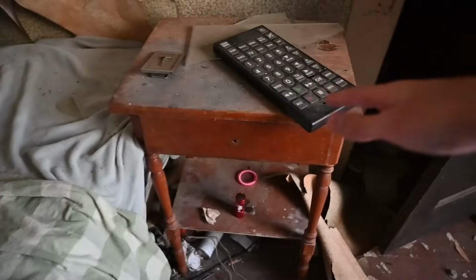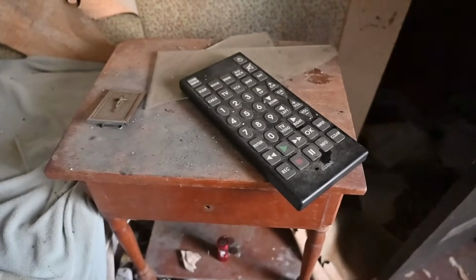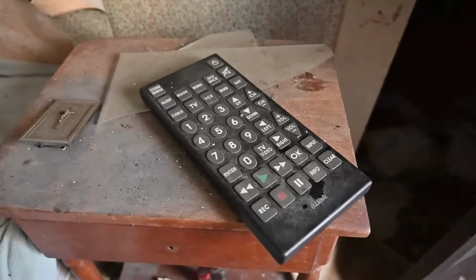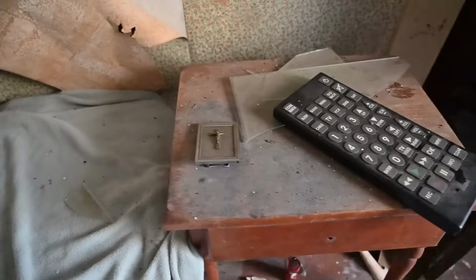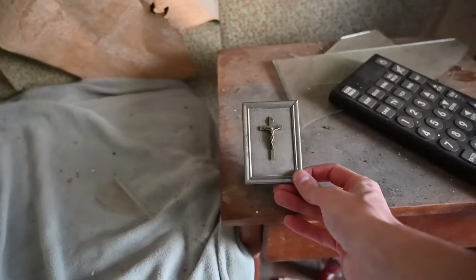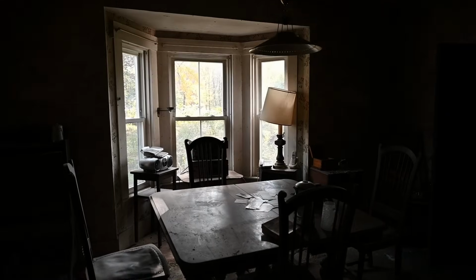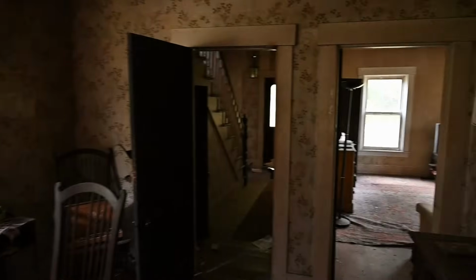And this is definitely quite weird. Never seen anything like this before. A giant TV remote. He might have had bad eyesight and that's why it's so big. But either way, never seen anything like that. He was religious as well though. But another view, and just the lighting coming in, just beautiful. Gives a really cool vibe, really cool look for sure.